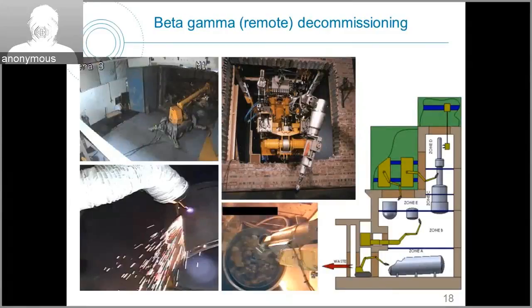On the right, there's a schematic of a facility that actually uses 4 different manipulators to decommission the one cell. So one of the actual manipulators is repeated in zone 2, I think that says, or zone E. Sorry, I'm going from the print off. I can't quite read it. But yeah, we're looking at 5 different manipulator deployments to decommission one cell.